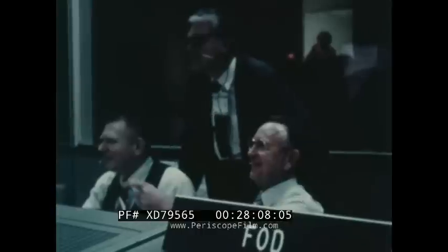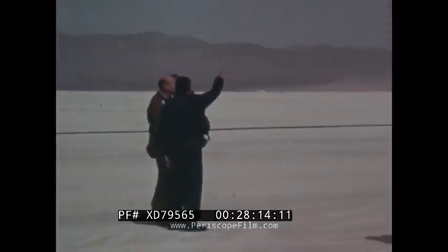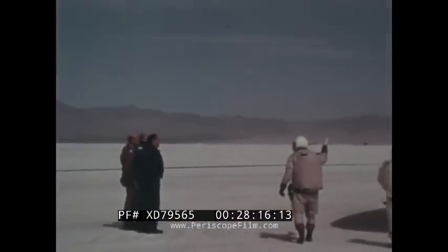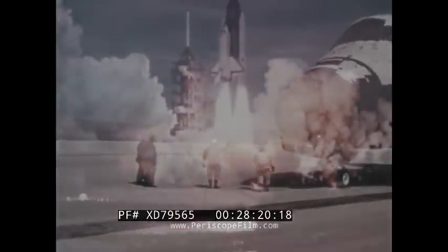STS-3 has clearly demonstrated the versatility and flexibility of the space transportation system. It has brought us one step closer to the beginning of a new era, routine operational spaceflight.